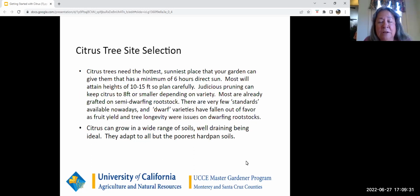So, site selection. When you look in your yard, you want to pick the place that's the warmest, sunniest spot. When a plant is described as growing in full sun, that usually means 6 hours of solid direct light. If you have a southern or southwestern exposure, that's going to be warmer there. That's the place to choose for your citrus tree.